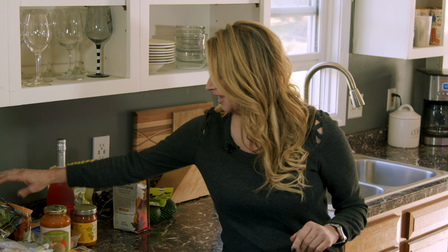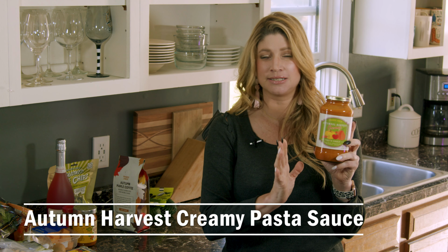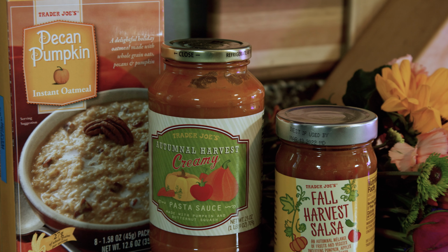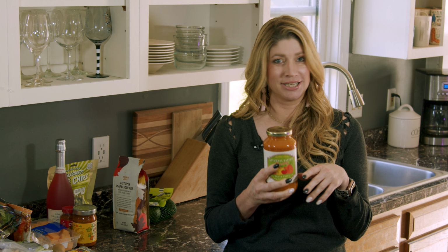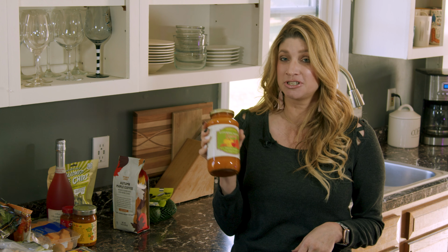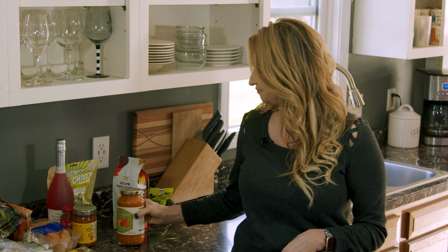It's gonna be awesome. They also had some autumn harvest creamy pasta sauce. So I'm assuming that this is gonna be kind of like a red creamy sauce. And it's made with pumpkin and butternut squash and carrot puree, heavy cream. Oh gosh, that's not healthy. But it sounds good. I think this is gonna be amazing. And my picky kids, I bet my picky kids will eat this, especially my daughter. God, she is so picky. We're lucky if we can get her to eat anything other than plain noodles with butter. So I bet she'll eat this though.